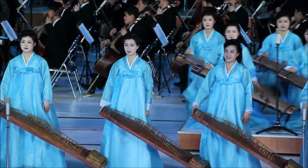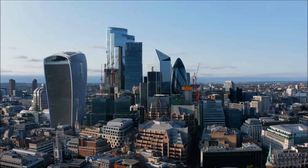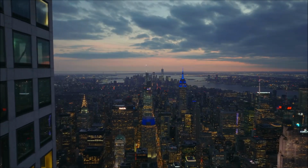Today's big question: the most advanced megaprojects in the world. From towering skyscrapers to sustainable cities, these projects are shaping the future of our world. Which megaproject impressed you the most?